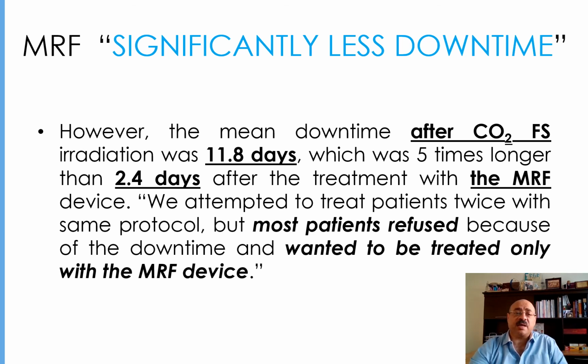When it comes to the downtime, the microneedling radio frequency was associated with significantly less downtime. So the downtime after the CO2 was about 12 days, 11.8 days, whereas with the microneedling radio frequency it was 2.4 days, so it was 5 times shorter than the fractional CO2. The authors are saying that we attempted to treat patients twice with the same protocol, but most patients refused because of the downtime associated with the CO2. They wanted to be treated only with the microneedling radio frequency. This is what the authors of this study claimed.